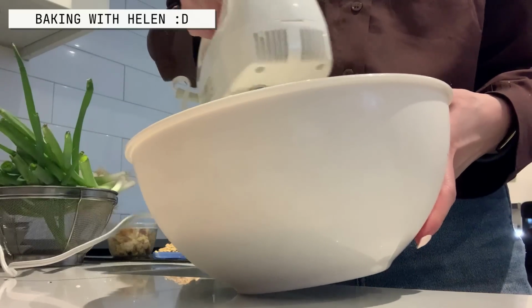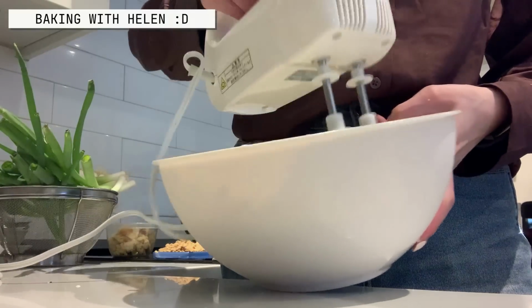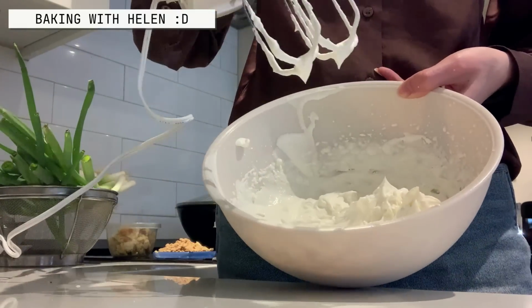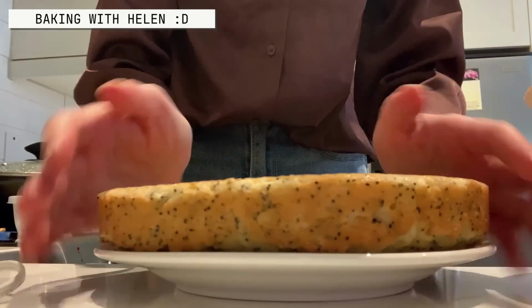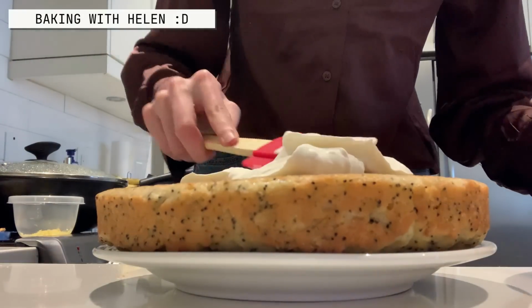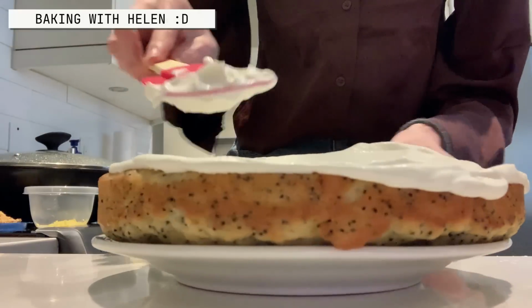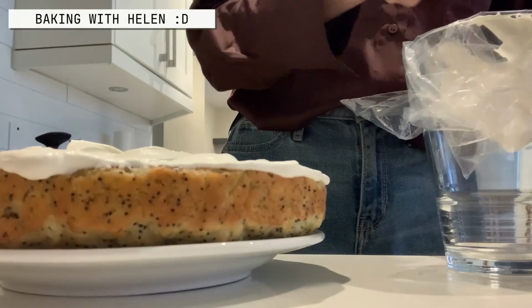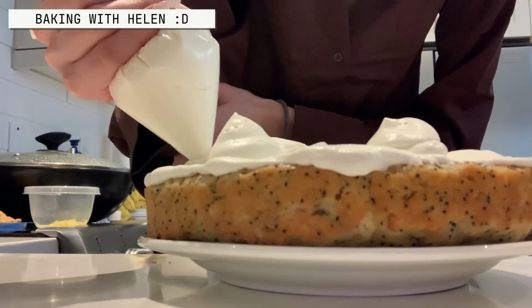And I also baked a really small batch of lemon poppy seed cookies. So what I'm going to do is whip up some fresh whipping cream. I'm going to spread the whipped cream on top. And then I'm going to crumble the lemon poppy seed cookies that I baked, as well as some lemon biscuits. And then I'm just going to sprinkle it on the perimeter along with some extra poppy seeds. I'm going to make it look all rustic.